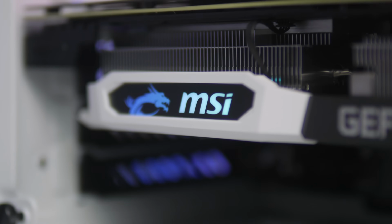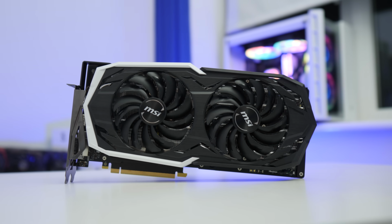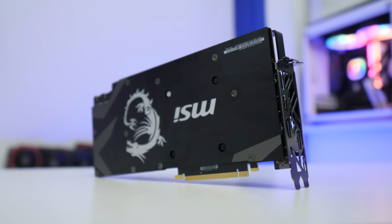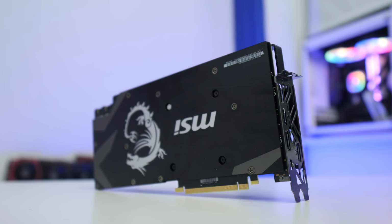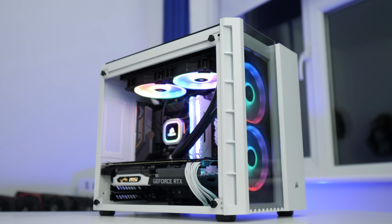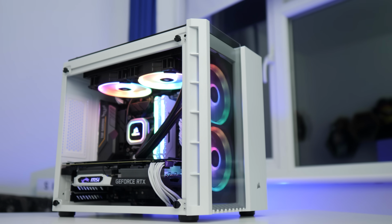And in the middle of MSI's lineup, you get some pretty good price to performance figures. I'd have liked to have seen a bit more RGB included on this card. There is some, don't get me wrong, but otherwise the design is phenomenal. That black and white colour scheme fits perfectly inside this Corsair 280X. It facilitates gaming at 1440p as I said, high settings 60fps, as well as a bit of 4K gaming if you're prepared to tone some of the settings down very slightly.